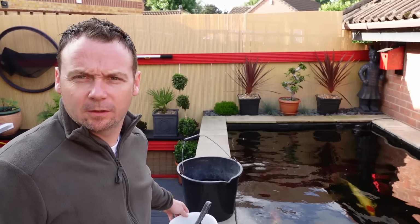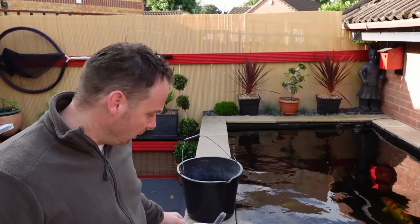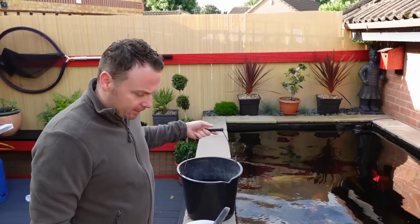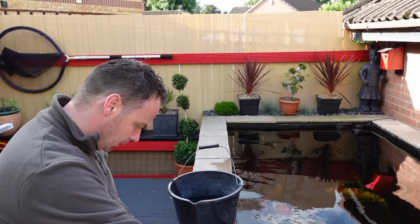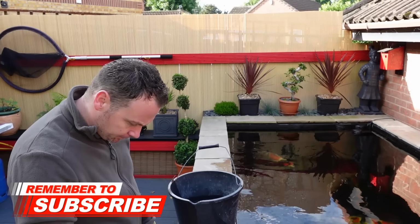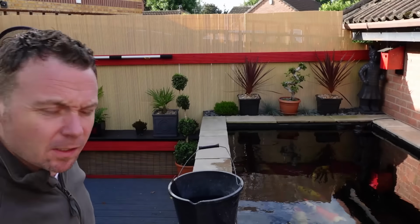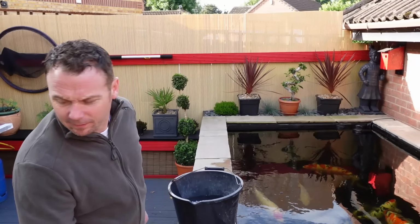So here we are, guys, that time again, another week, another product. Third and final one on the block is the KoiMasters Advantage that I've pretty much used for, I don't know, years anyway. So that's a 220 gram product as well. Wow, so close. Don't know if you can see it. It's not actually as fine as the other two that I've used, so get that in.